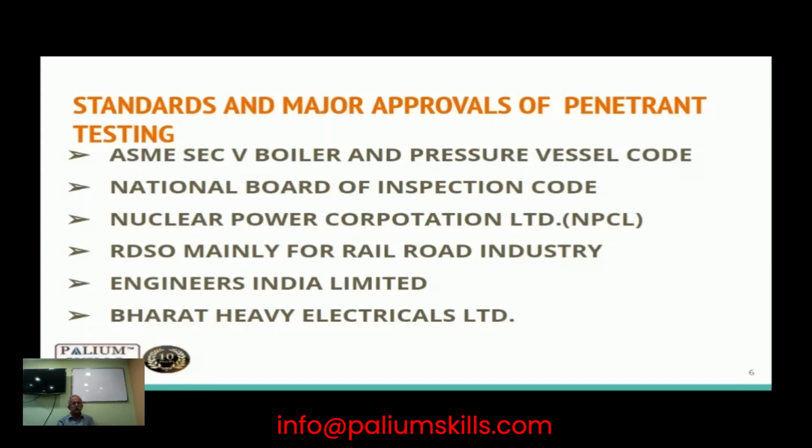As you might be aware, in nuclear power, if there is a flaw on any structurals or whatever components are there, then it can be a major defect in the area, and it can create havoc to the entire population.